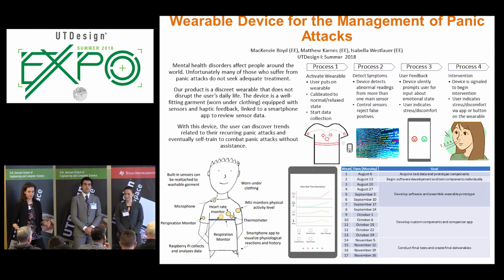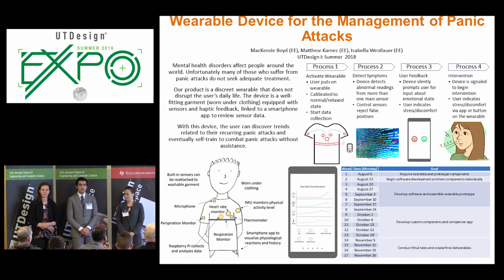We think that this could be a very impactful device and really help people take that next step from just regular psychotherapy and aid them as they step back into the world and into their daily lives, as panic attacks and any kind of mental health problems can really impede people as they move forward.